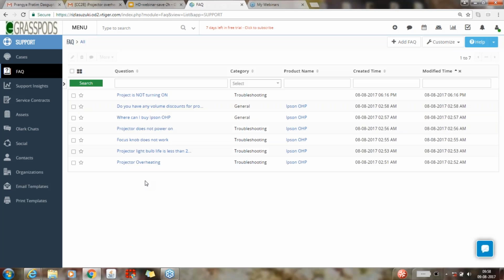So I would imagine a business like GrassPods probably would have hundreds of these, if not thousands. And when a case comes in, a support agent can search with some keywords, and it will pop out all the relevant articles. The agent can pick which one applies and use that to respond, or you can even publish these on the customer support portal for self-help, because the customers themselves can look this up. Before they contact your support team, they have already done a pre-qualification of the case, and they have specifics for you. Okay, so that's one.